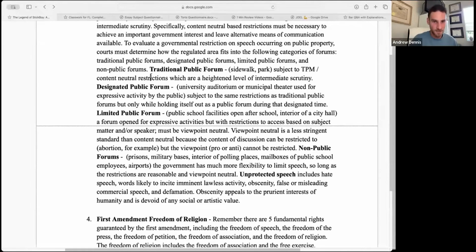Okay, let's talk about this piece. Traditional public forum. To evaluate a governmental restriction on speech occurring on public property, courts must determine how the regulated area fits into the following categories of forums: traditional public forums, designated public forums, limited public forums, and non-public forums. So traditional public forums, like a sidewalk or park, are subject to time, place, and manner, content neutral restrictions, which are a heightened level of intermediate scrutiny.